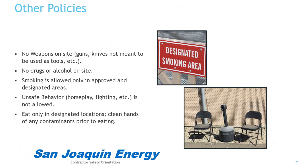Other policies. Do not bring any weapons on site. Do not bring drugs or alcohol on site. Smoking and vaping is allowed only in approved and designated areas. Unsafe behavior such as horseplay and fighting is not allowed. Eat only in designated locations and clean hands of any contaminant before eating.